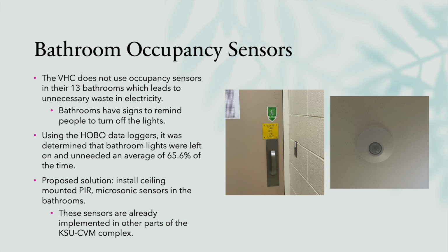The Veterinary Health Center does not currently have occupancy sensors in their 13 bathrooms. I found that foot traffic was often light and certain bathrooms and lights were left on for extended periods of time, so I decided to place occupancy sensors in the bathrooms to measure just how long lights were being left on. At this time, the Veterinary Health Center has signs posted reminding people to turn off lights, but that's rarely followed.